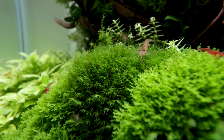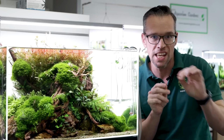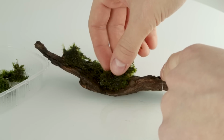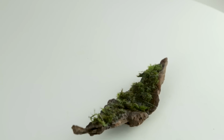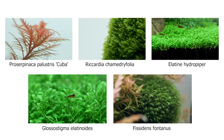Unlike some other moss species, Fissidens doesn't actually self-attach or self-adhere to your hardscape material. So you will need to either use some form of glue, maybe super glue, or tie it on with fishing line or cotton thread to get that moss established and formed over your decor.